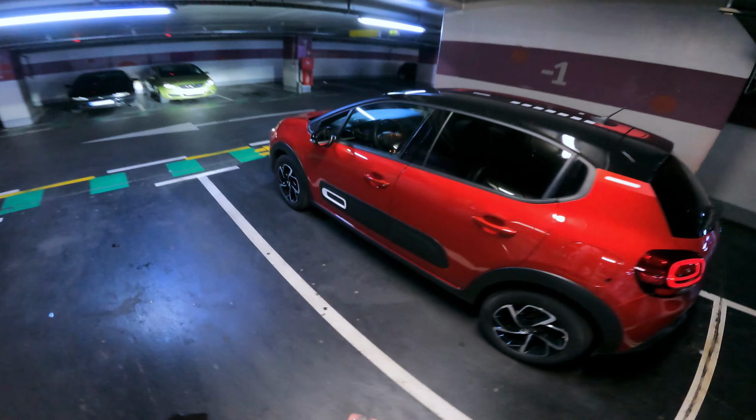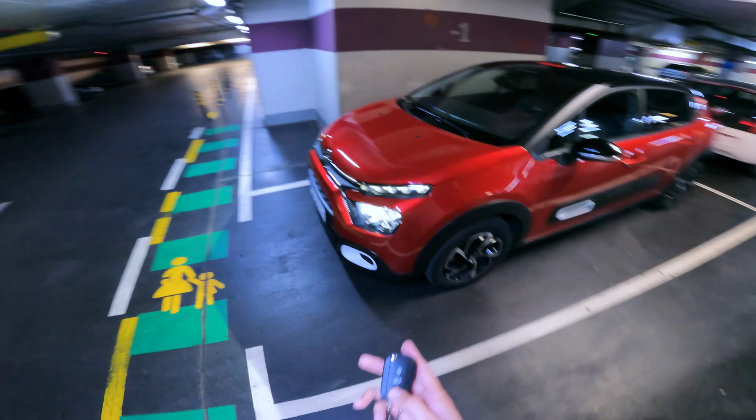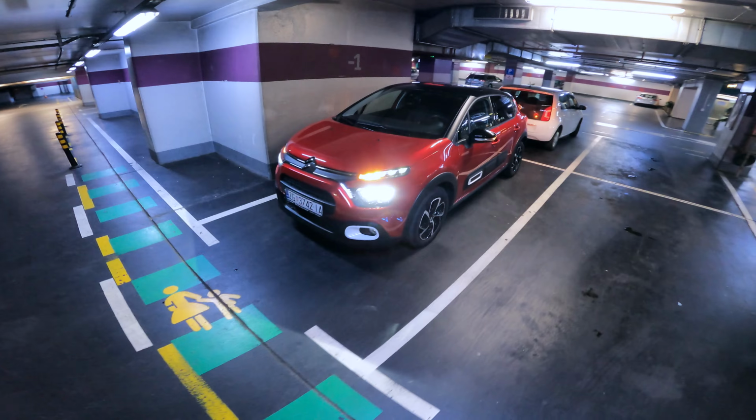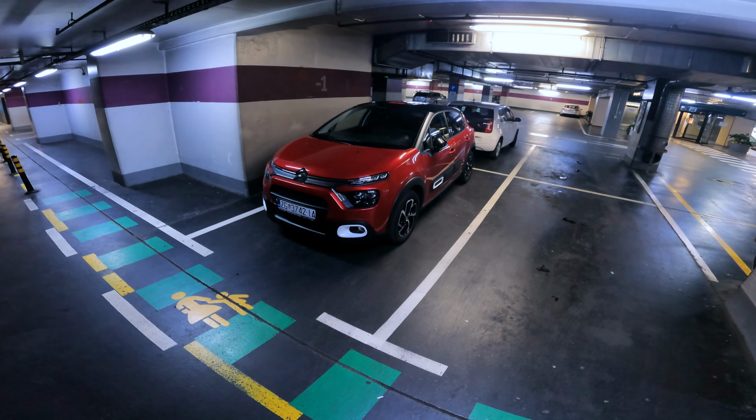And just a little tour around the car in the light. It's a gorgeous color, red. I'm not that bold to pick one personally, but it is a nice looking color.